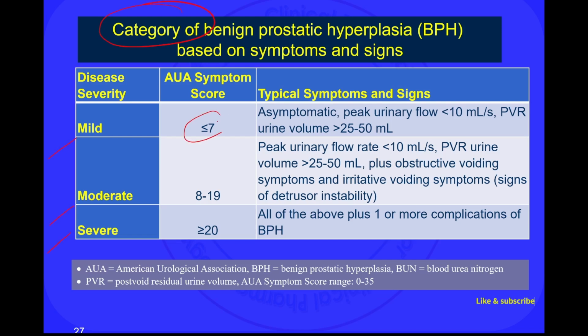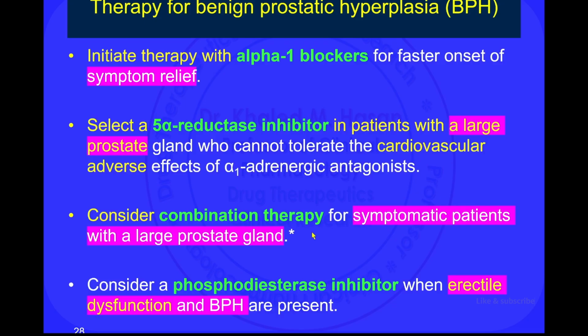We have a score. If the score is less than 7, mild symptoms; the score between 8 and 19, moderate symptoms; more than 20 is considered severe symptoms of benign prostatic hypertrophy. How to treat? So we have the situation here. We need to remember this category here.